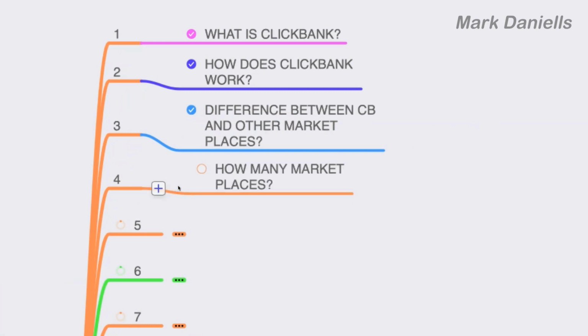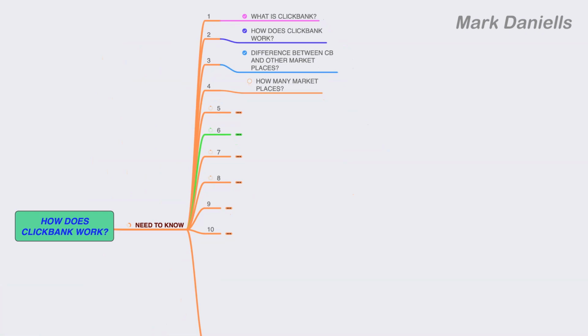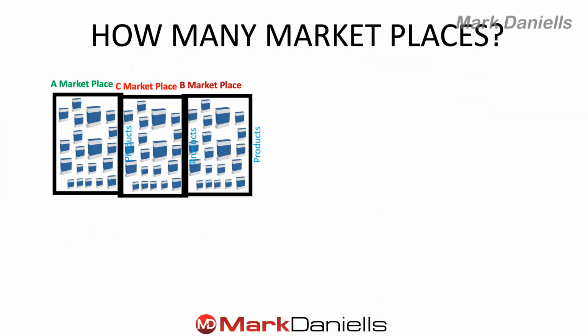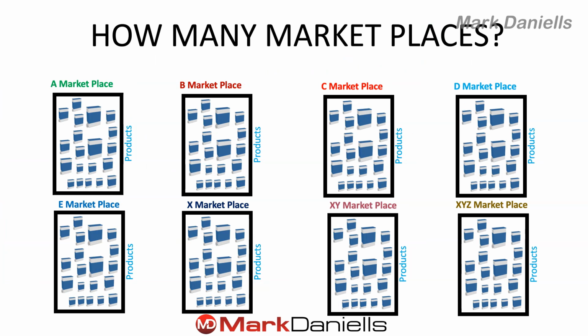All right, let's click the check mark right here, and let's go to the next one. How many marketplaces are out there? This is a very good question. Let's go ahead and answer it. How many? Well, you tell me. There's a whole lot of them, with different varieties, different flavors. Some of them are hard, some of them are not hard, some of them are easy. But again, ClickBank is the easiest one, and they've been around for 20 years, so they're established.